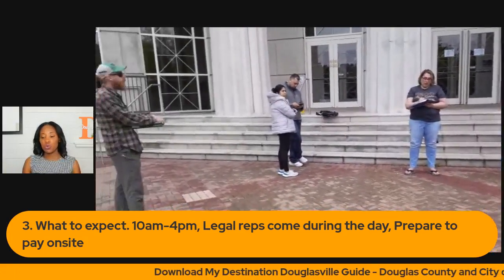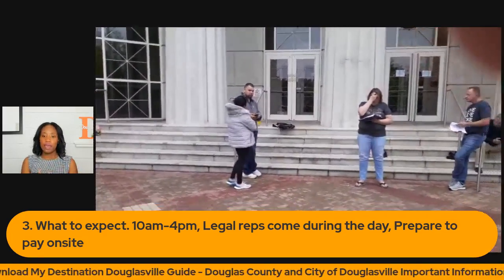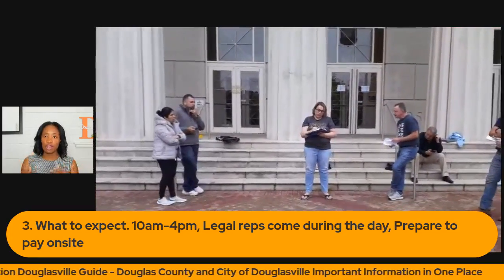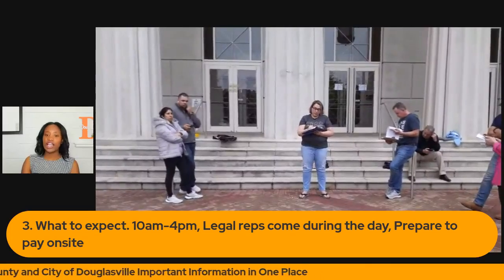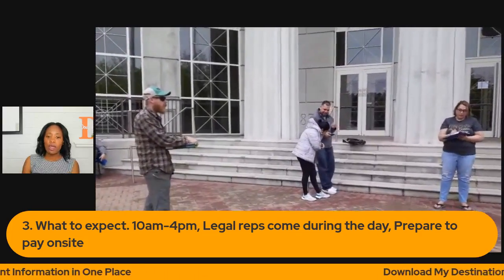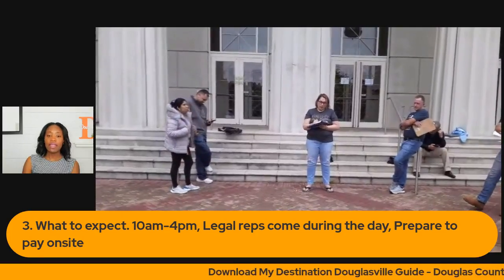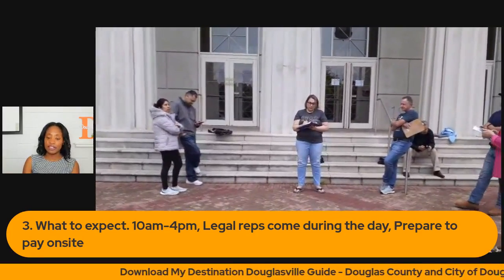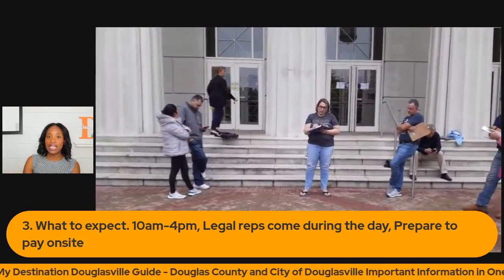If there's something you want to bid on, like you've done your research and you know the home that you want to bid on, you may have to be out there for a large portion of the day. So people are bringing their lunch, they're bringing their chairs, and they're just sitting out in front of the courthouse until the home that they're interested in comes up for auction. Again, the legal representatives come throughout the day, so you don't know exactly what time they'll arrive.